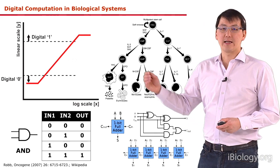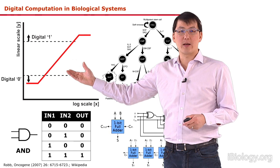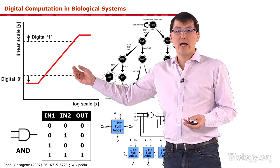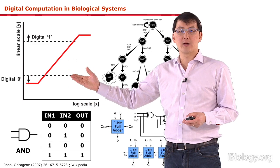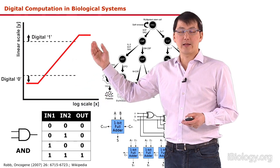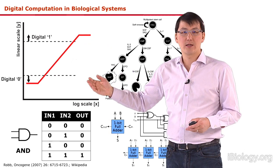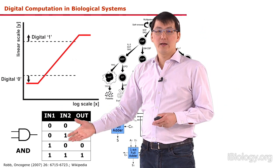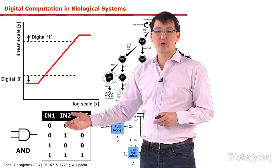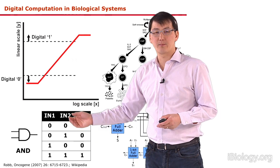So just to summarize again, digital computing is this idea where you take a signal. In the case of biology, this might be a chemical concentration, and you split it into zeros and ones. So you set thresholds, and you say everything below a certain threshold is a 0, everything above a certain threshold is a 1, and we compute solely based on zeros and ones. The reason we might want to do this is that digital computing allows you to take zeros and ones and build together more complex logic functions like Boolean logic gates.